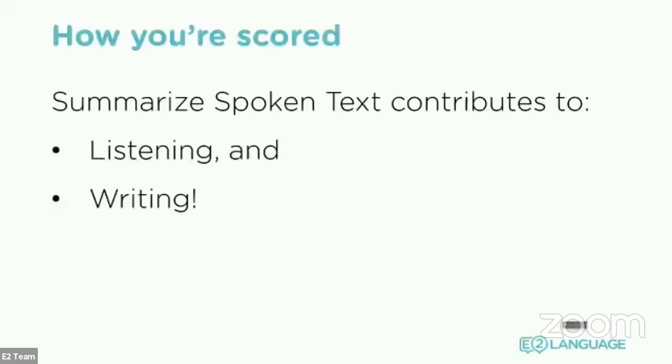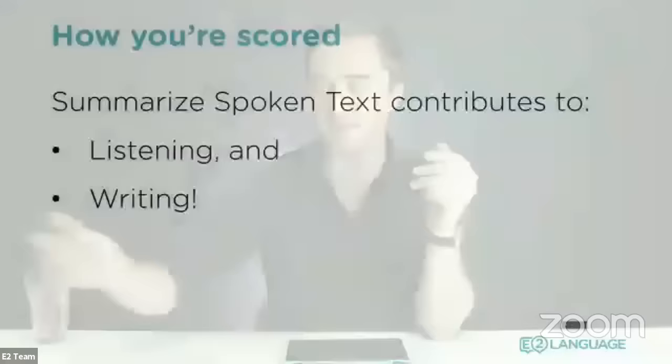Scoring, how is this task scored? Well, as I said at the beginning, summarized spoken text contributes to both listening and writing. So if you're getting low writing scores, that could be happening for a number of reasons. One, it could be just a fundamental lack of grammar and vocabulary and structure or written discourse. Or maybe you're mucking up your summarized spoken text, or even your write from dictation has a significant effect. It's a listening task at the end, has a significant effect on your writing score. So summarized spoken text will contribute to listening. Because it's written, it will also contribute to vocabulary, grammar, and written discourse as well. Okay, so it's an important one for both of those communicative skills.